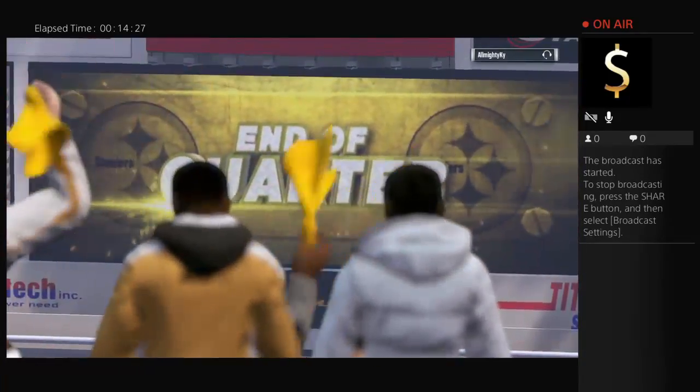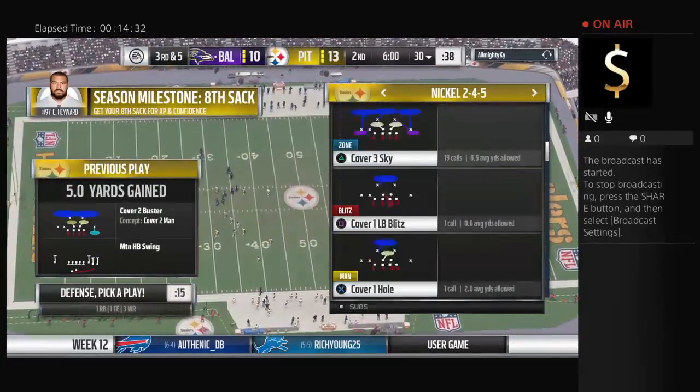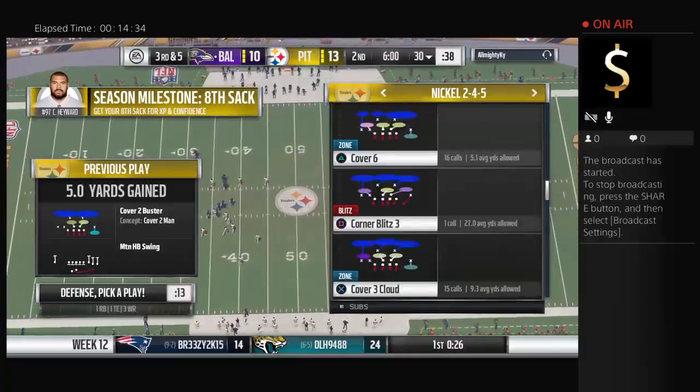Second quarter now. Brandon Gaudin, Charles Davis with you. It's the Ravens who have the football. They've got a third down and 5 to start things out.